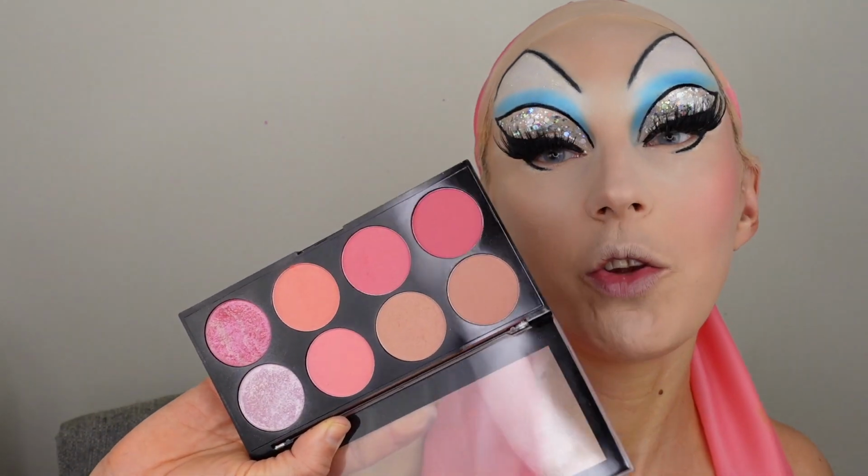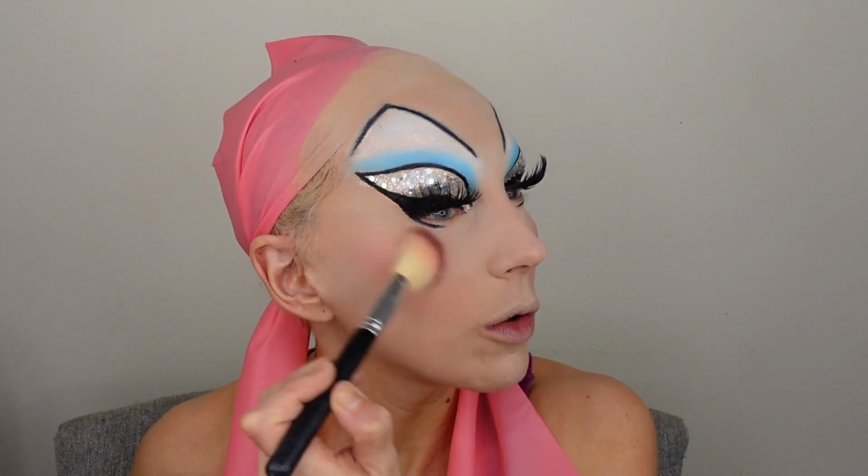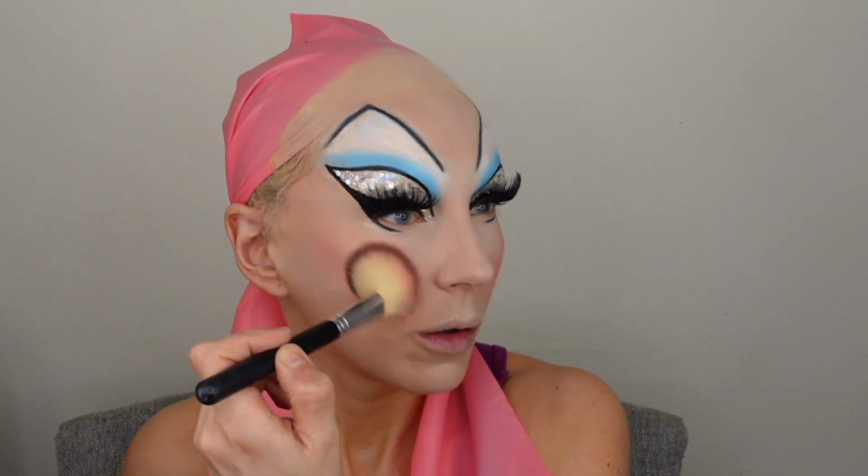Obviously I have a small face, but okay, so there's no contour or highlight. There's a very gaudy blush. I'm gonna combine a bunch of bright colors from a Revolution palette I have, and we're just gonna put it all over right here, very sloppily.